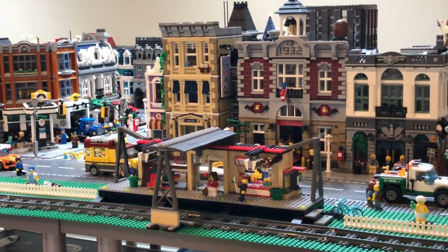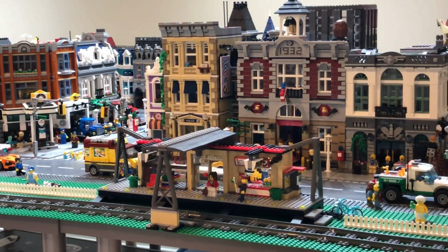There is a bit of overhang right about here on the edge, but that's just about 2 studs, and I think it does look very good in the city, all things considered. It adds another train stop for the tram, and it adds some more detail to the outskirts of the city where it used to be just grass. So I think it looks pretty good, and I'm happy to have it in the city.